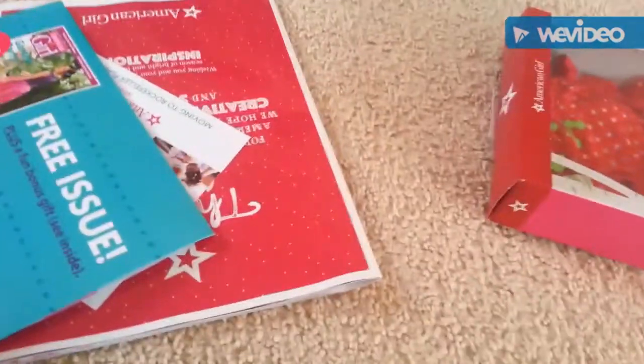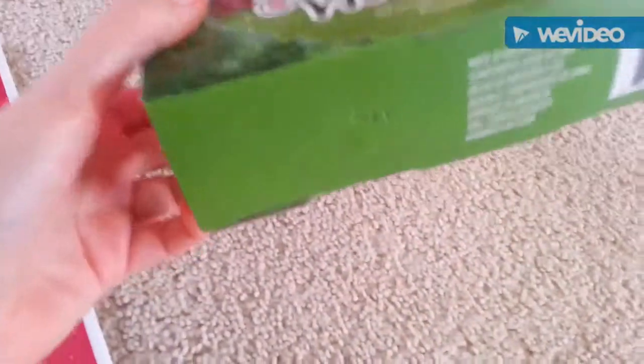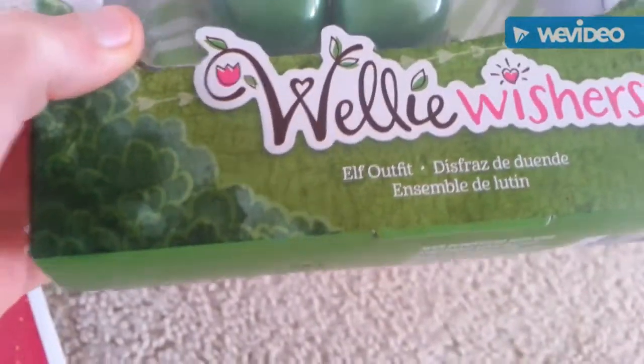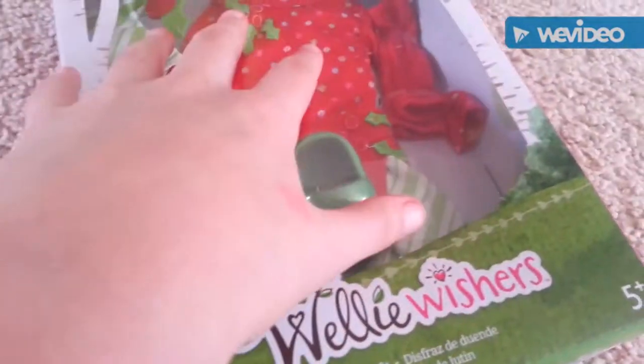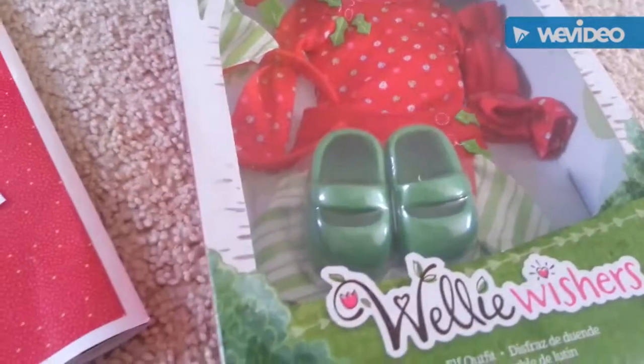Sorry for any background noises, I'm filming in my living room, but I really want to post a review of this new Wellie Wisher. It's an elf costume that is literally just called Elf Outfit. So I got this for my two dolls who are a bit smaller, Bethany and Amelia, and we'll see which parts fit each of them, because of course I do not have a Wellie Wisher.